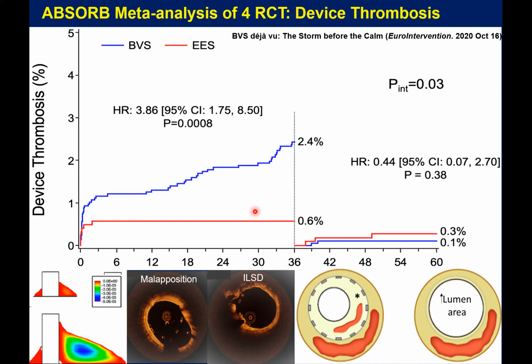The etiology of this storm, so to speak, I've outlined below here, includes strut thickness with shear stress disturbance, early discontinuity, fracture, malapposition due to polymer processing characteristics and physical chemical properties of the device itself, and then something characteristic of bioresorbable scaffolds that can be a problem as we go forward, and that is intraluminal scaffold dismantling. This is late discontinuity where fragments of the device, if they're not tucked down by neointimal hyperplasia or endothelial coverage, can fall like ceiling tiles into the lumen, and as you can see here, create thrombosis or restenosis.